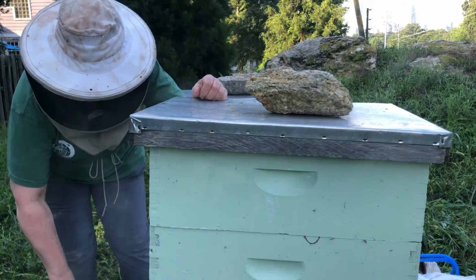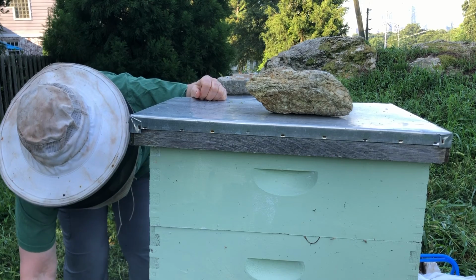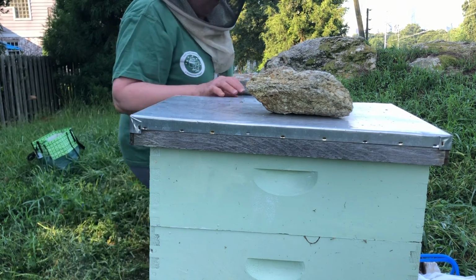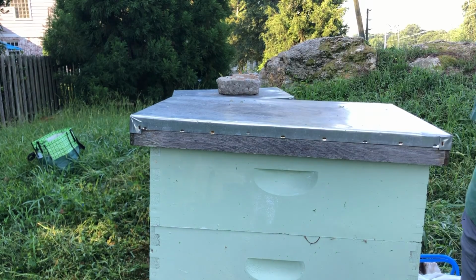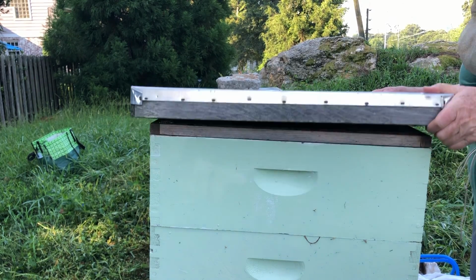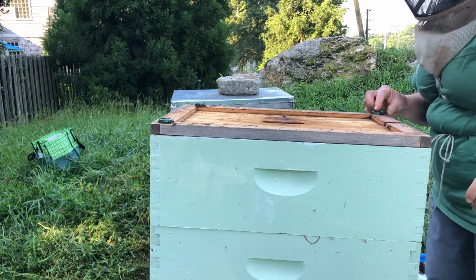Okay, so I'm puffing the front door with the smoker. And we will see what we see when we go into this. So we take the rock off. We take the top off. Not many bees and 2 cockroaches.